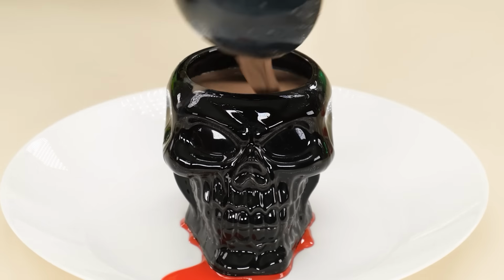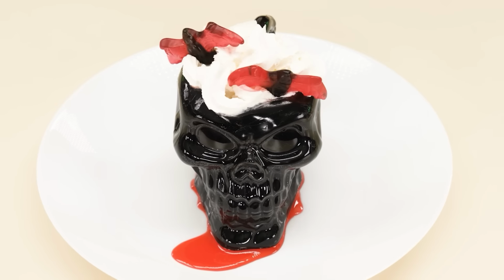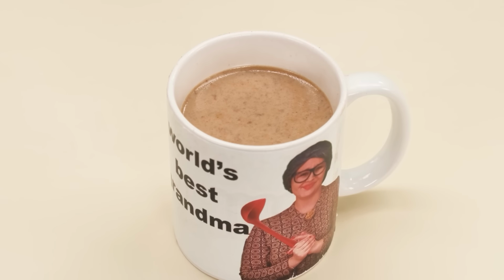A little cocktail and cream on top. I'll decorate you with bats and a straw. Like that. Okay. Ready. Look how good it is! Everything for you! Taste my drink.